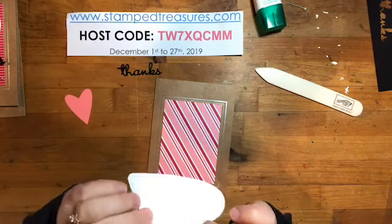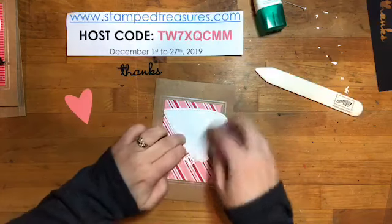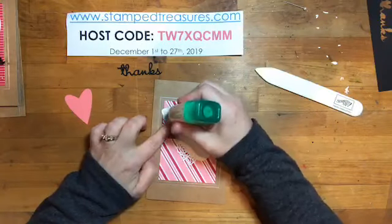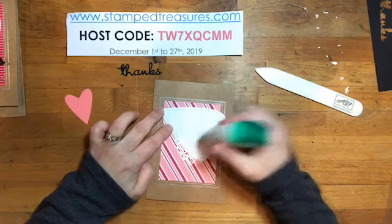And stick that down. I probably should have used a better glue. Let's hope that holds for a minute here. Okay, I'm going to add a little bit more glue, and we're going to add this. Add a few drops on here.